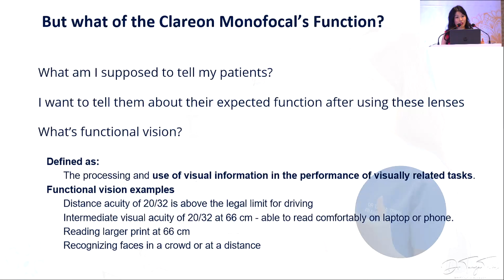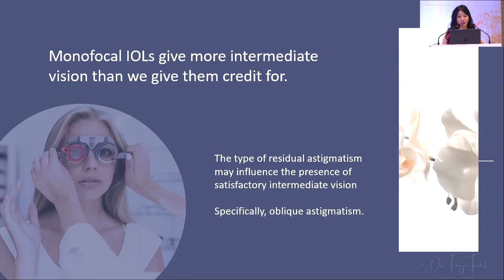Now, we have had the definition of functional vision today in terms of what do we actually mean when we talk about functional vision? And when we talk about this, we're really looking at that 6/9 vision above the legal limit for driving, certainly in Australia, at about 6/6. So you're able to read comfortably on electronic devices, and you're able to read slightly larger font at about 6/6, which is generally a comfortable reading distance, but certainly keeping our small profile, small stature patients in mind as well.